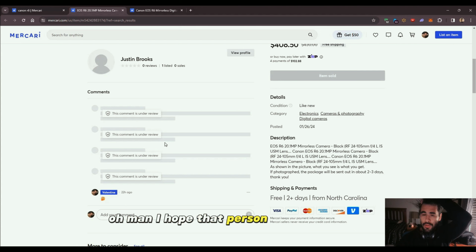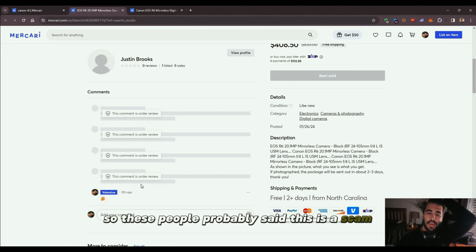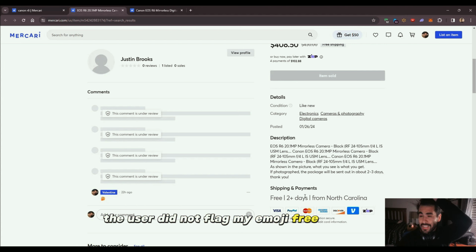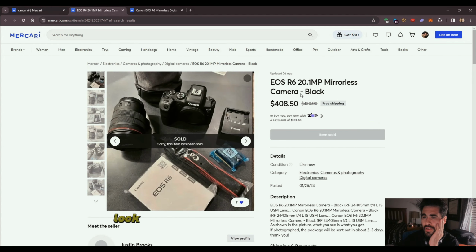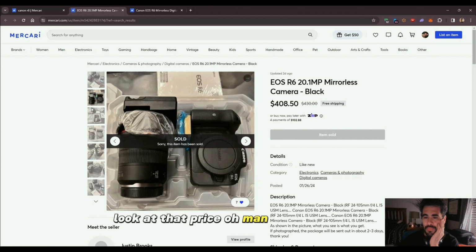Oh man, I hope that person gets their refund. So, these people probably said this is a scam. The user did not flag my emoji. Free shipping. And this was posted like 4 days ago. Look at that price. Oh man, oh man, oh man.